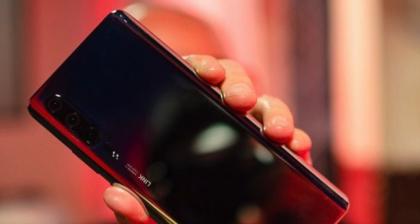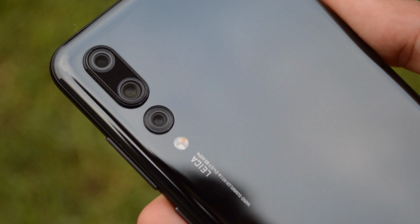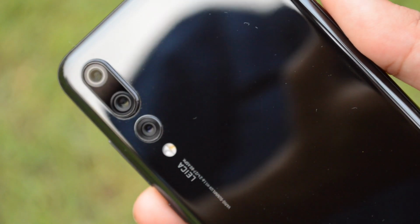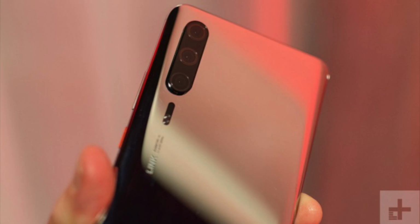So first of all, if you are wondering what those brandings mean, Woj stands for the code name Huawei uses, and the link will be replaced by Leica. Speaking of Leica, the live photos strongly contradicted what we've seen and heard so far. So instead of 4 cameras, we see 3 cameras on the back. Yeah guys, the next beast from Huawei will feature 3 cameras on the back side.